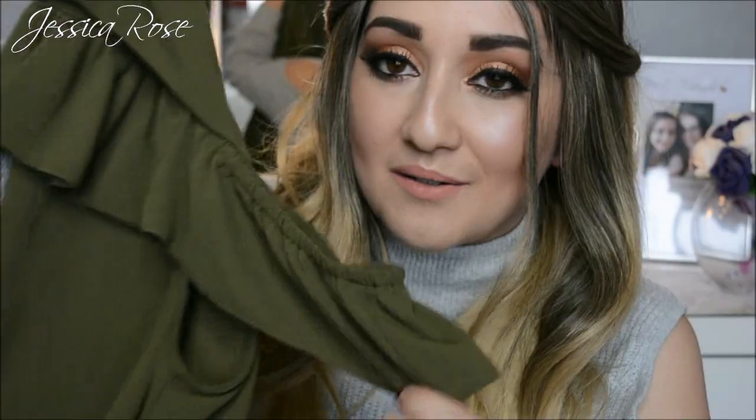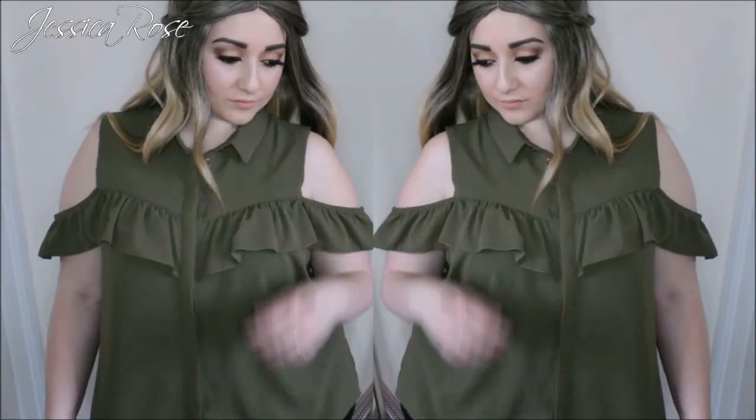So I absolutely love it. It's got a collar on it as well. It's just absolutely beautiful. So I will be trying this one on in a minute and showing you what this looks like on, but I fell in love with it as soon as I tried it on. And I believe this was reduced from £15.99 all the way down to £8.99, so a really good bargain. I love it, and I'm really into these cold shoulders. If you haven't noticed, I've been wearing them a lot lately. I just absolutely love the effect of these.